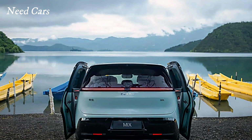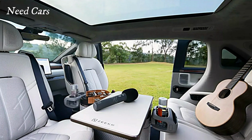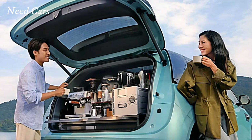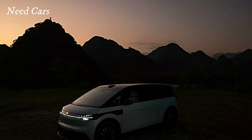Moreover, the Zeekr Mix will cater to diverse customer needs with various trim levels and customization options. This flexibility allows buyers to choose configurations that best fit their lifestyle, whether they prioritize range, performance, or luxury. The Mix is designed to appeal to a broad audience, making it a versatile addition to Zeekr's growing lineup.